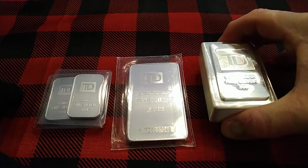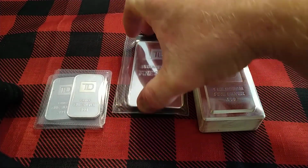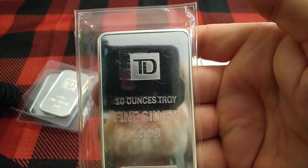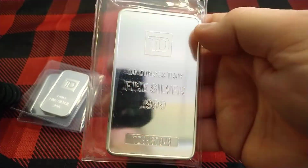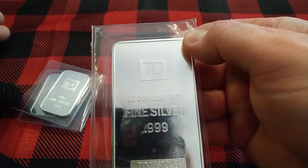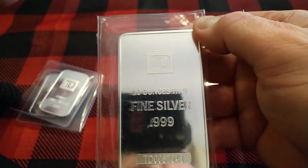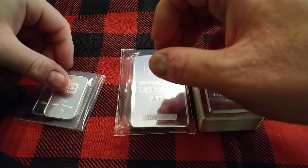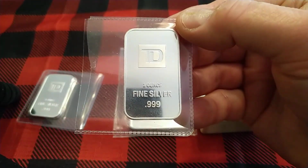Okay. And then the next bar I'm going to display today is the 10 ounce. This here is just a 10 ounce bar of fine silver. Again, 999. Nothing fancy to it. This particular silver that I have right now comes from the Toronto Dominion Bank here in Canada. So that just has their stamp on it. And then I have the 1 ounce. 1 ounce fine silver, 999.